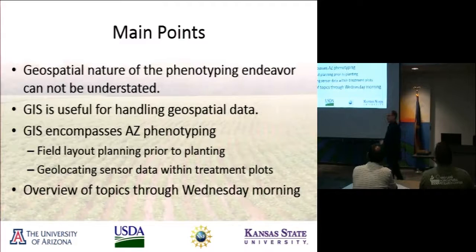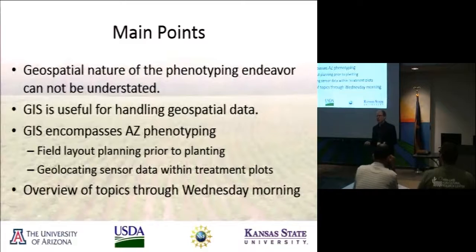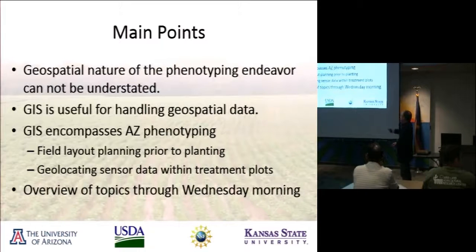So the main points of this short presentation are to emphasize the geospatial nature of phenomics and the idea that you can begin thinking about this before you ever set foot in the phenomics field. We have a capability to do that. GIS is a very useful tool for handling this geospatial data, and we use it very readily for all of our phenomics and other field research here at Arizona due to our systems we have here. We lay out fields prior to planting in GIS, and then we come back later after we've collected all of our data, and we use GIS again to geolocate sensor data within treatment plots.